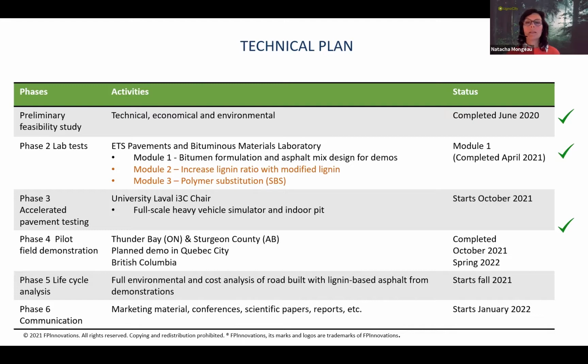We will test then the formulation on a full-scale simulator that's happening next week and have already conducted 2 on-road demonstrations. Another one is also planned for next week, and we will pursue on the West Coast under warmer climate in BC in the spring. From these demos, we will collect primary data and complete a full cycle analysis.